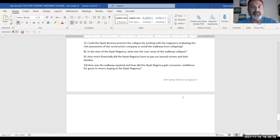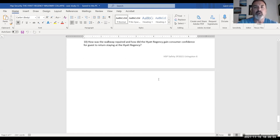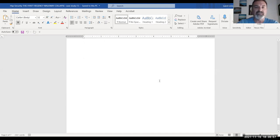Think of all the victims who were killed. Think of the families that lost mothers, fathers, brothers, sisters, spouses, etc. So look through and drill down on that, because it's very important to understand when you make decisions as a general manager and you're in a property where people are supposed to be safe, your decisions could affect lives. Okay. What happened to the walkway, and when did the Hyatt Regency reopen?